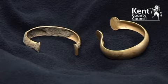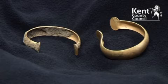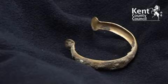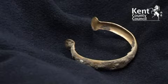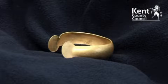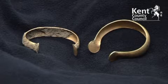Very, very simple in the design, but the amount of craftsmanship that must have gone into it. They were so good when we saw them, they looked too good to be real to start with, so we were a bit suspicious about them. But once we washed one and looked at it closely, it was clear that it was what we thought it was, which was a later Bronze Age gold bracelet, and probably a child's bracelet. It's very, very nice, really.